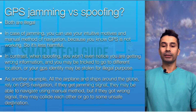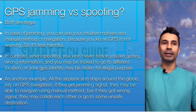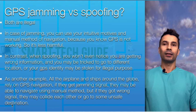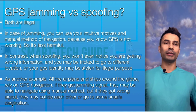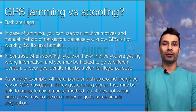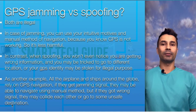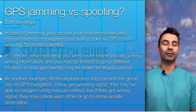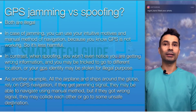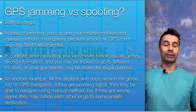But in contrast, with spoofing, you won't even notice that GPS is getting wrong information. It gets the information, but it is false, and it calculates and gives you the wrong location, wrong timing, and that's a huge problem. You cannot use your manual intuition unless you are very familiar with the location. If you are in a totally new place, you may not be able to calculate on your own. You need navigation support, and if that happens, that's a huge problem.